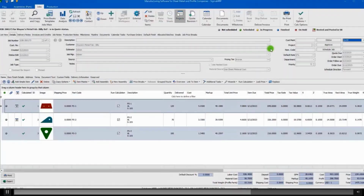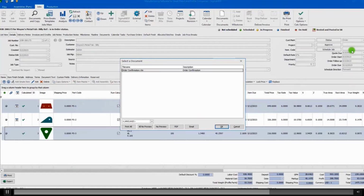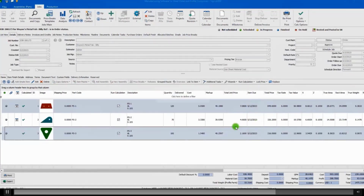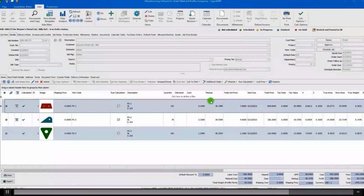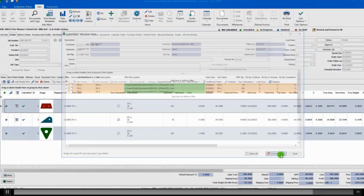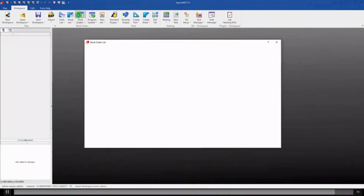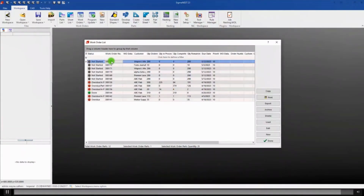When we win the quote, you'll then enjoy a seamless transition to your SigmaNEST production software as we change the status of the job from a quote to an order. We do extra things like saving the parts, and now we'll generate the SigmaNEST work order. And we'll look and see that the work order is now automatically created in SigmaNEST, ready for production.